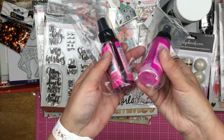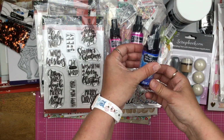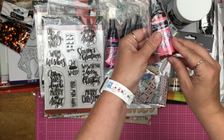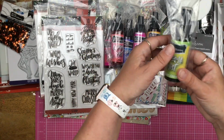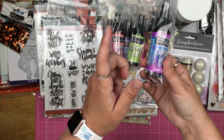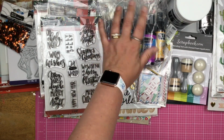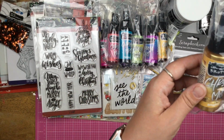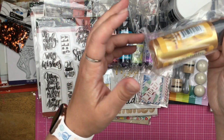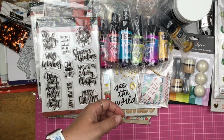Even though they are both pinks, they're different shades of pink, and one has glimmer and one does not. I got blue violet, yellow orange, coral, which is more peachy, yellow green because mine is almost empty, lilac purple because I am at the very bottom of that one, and turquoise because I'm using the heck out of my turquoise lately. Now I also got ornament gold chroma mist, which look at that gold. I'm hoping it's gonna be a replacement for Heidi Swapp Color Shine. So gonna try that out.